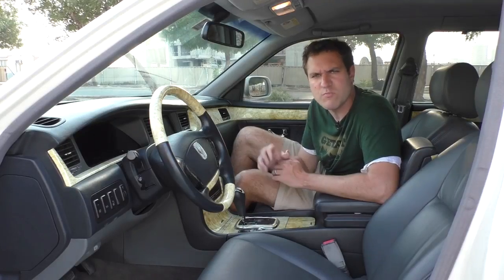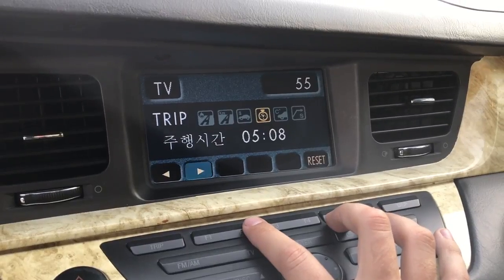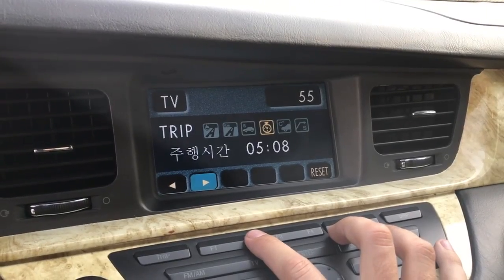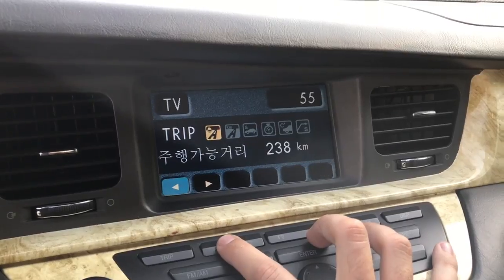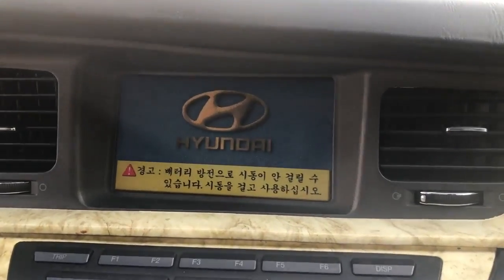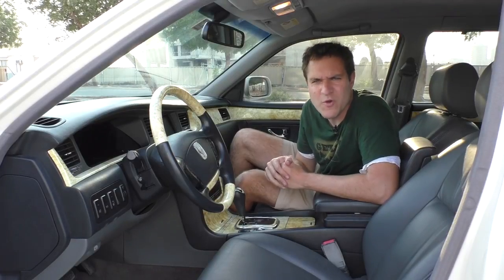My personal favorite is when you press trip, you see these various little trip displays, like for example, your average speed or the time you've been driving, the distance you've been traveling, except most of it is in Korean. Still, you get a pretty good idea of what's going on. It just looks really, really old. Also, please take a look at the graphic that comes on the screen every time you start the car. If that doesn't say 1990s computer game that you've completely forgotten about and placed in the bottom of your computer desk, then I don't know what does.